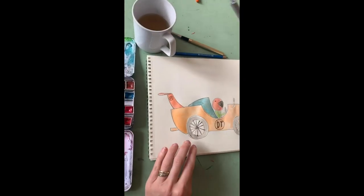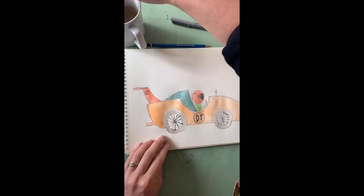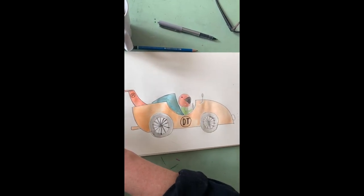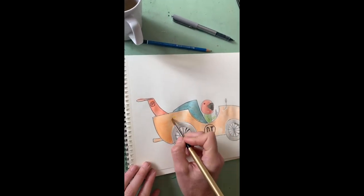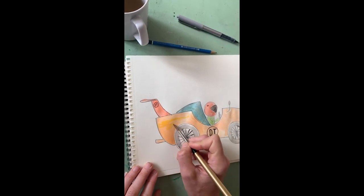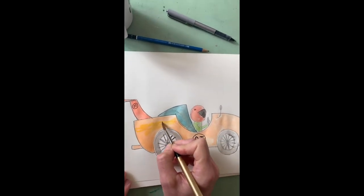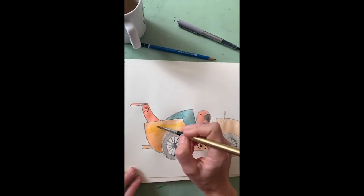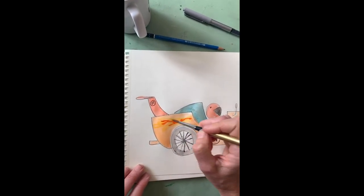So I'm going to add on to mine here. This is going real fast. What do we put on something that goes so fast? Whoosh! Oh, just some flames.